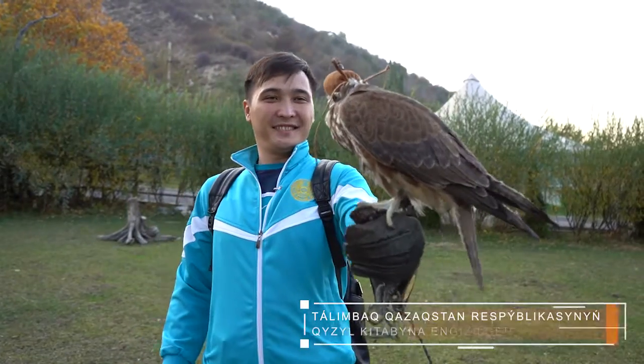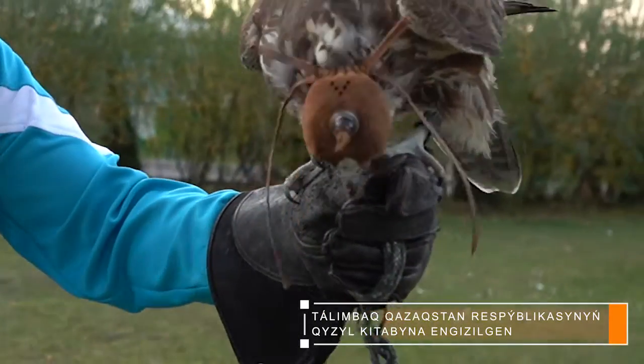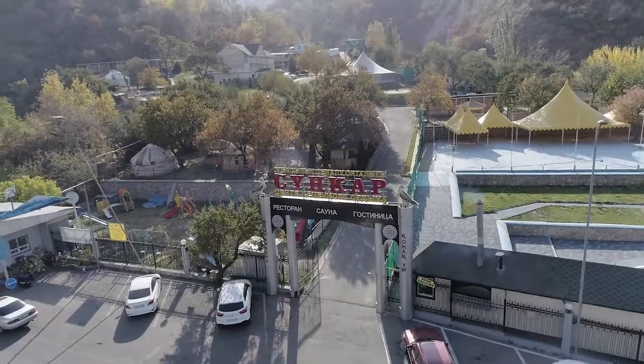The nursery is classified in Kazakhstan's Red Book as the only one that raises Saker falcons in captivity and releases them into the wilderness.